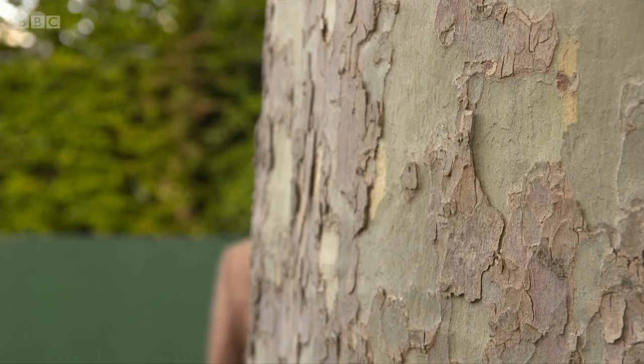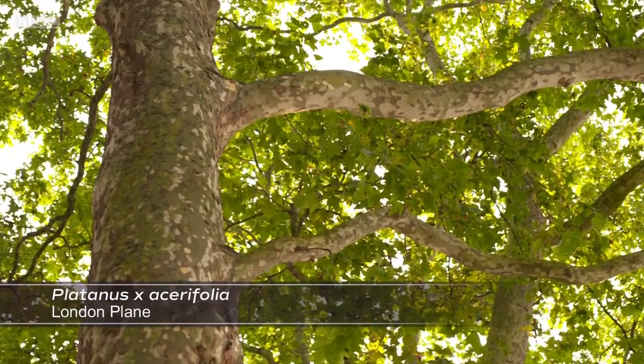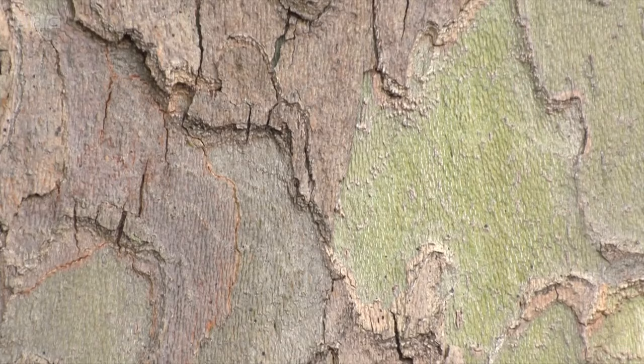Leaves aren't the only engines of growth when it comes to trees, particularly the likes of this London Plane. What it has, and all trees have in fact, is across their whole bark surface a series of small air holes known as lenticels, and that allows oxygen and air to penetrate into the tree and to allow it to grow. There's a particular phenomenon going on with this tree right now.